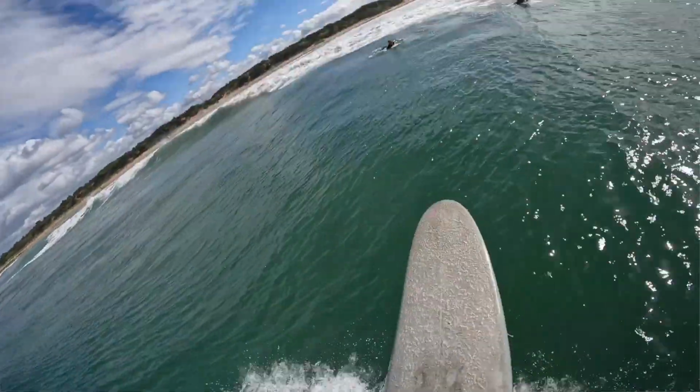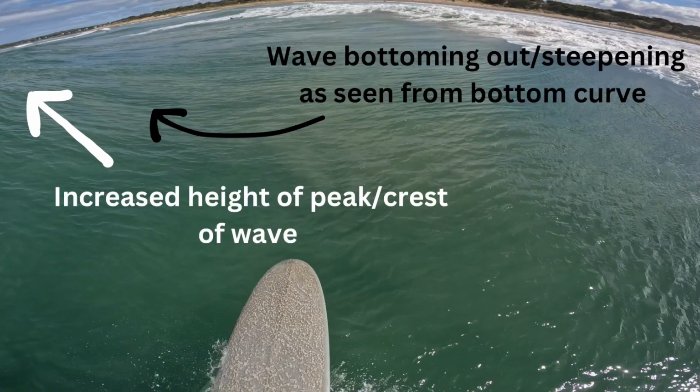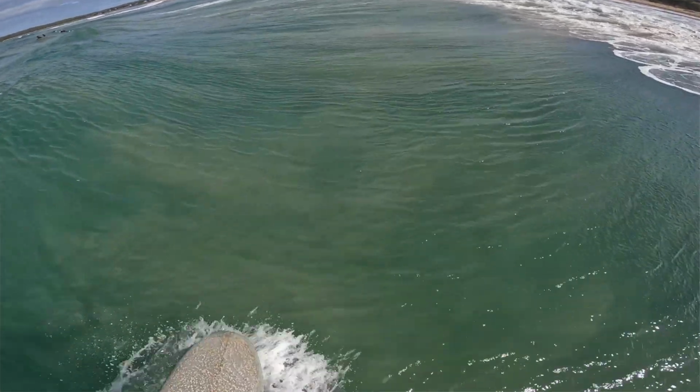Now, let's run through the hints that the wave is actually giving us so that we can prepare ourselves best for the nose ride. As we spoke about before, and one of the key takeaways from today, we need to make sure that the section that we're going to nose ride in is ahead of us. So we essentially want to see a peak or a crest of the wave that's in front of us, and that's going to be the section that we're trying to navigate our way on the wave for so that we can position ourselves correctly to hit the nose when we get into this section.